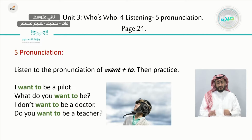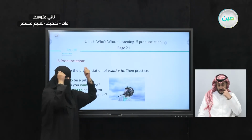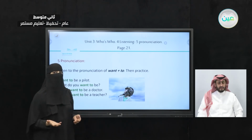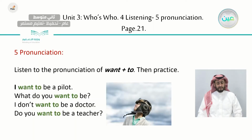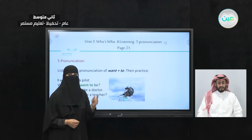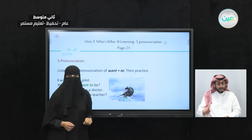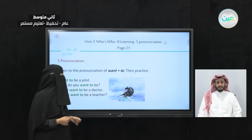Look at the picture. What is this job? Look at the boy wearing a helmet. Is it for engineers? Is it for lawyers? Is it for pilots? So this helmet, it's for pilots. Now, I will read the sentences and listen to the way I say 1, 2, okay? And then I want you to practice.